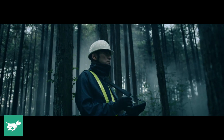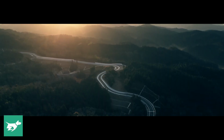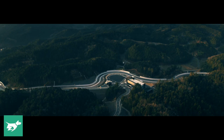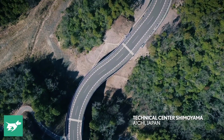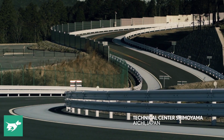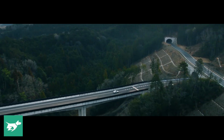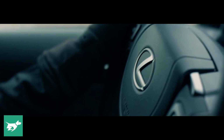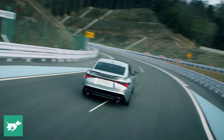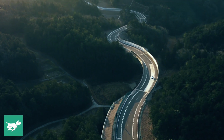What's a bit more interesting is that Lexus built a several $100 million facility in Aichi, Japan to test the new IS and the brand's forthcoming performance cars. Modeled on the Nürburgring layout, which is pretty obvious from these videos, the new Shimoyama test facility offers a much more secluded testing environment for new Lexus cars, and hopefully I get to drive it at some point because it looks phenomenal. I thought I'd throw in some commentary here from the new IS chief engineer, Naoki Kobayashi, about what he and his team targeted in terms of dynamic improvements to this car.